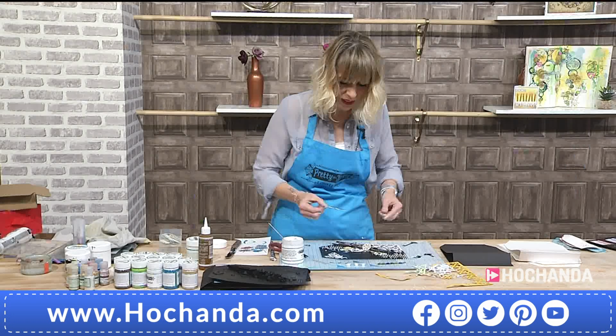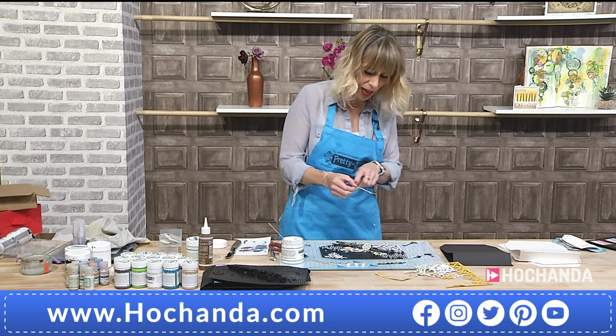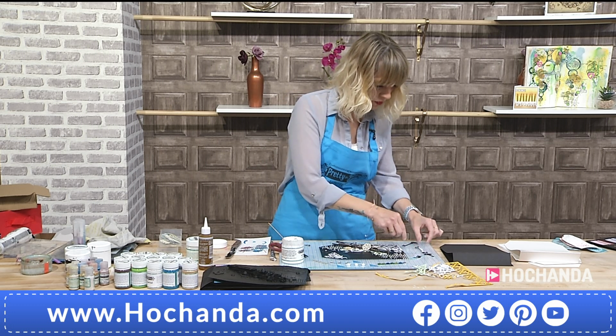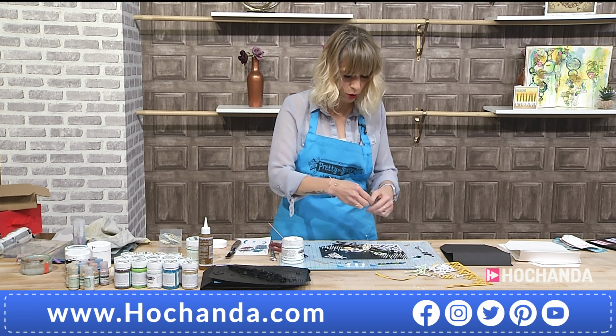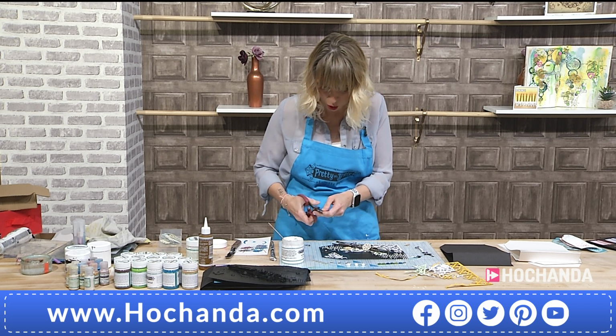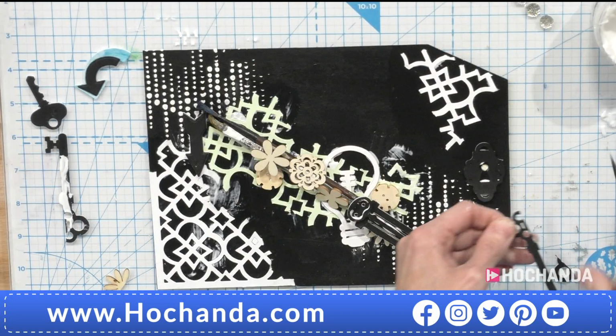Right, let's carry on. I've just realised that because I was so focused on listening to who had emailed in, I've cut the wrong side off my key. So don't do that at home. Make sure you cut the side that's not got the bit that goes in the lock on. So again, I'm just extending my stash.